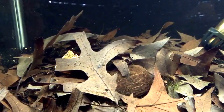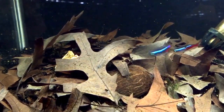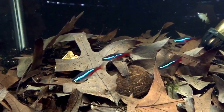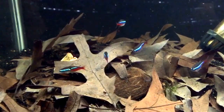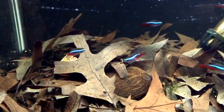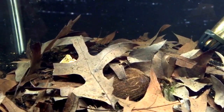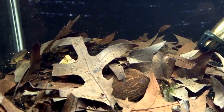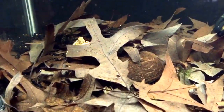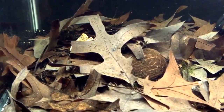I saw her and the male kind of flirting around the other day, but maybe, I don't know. It's impossible to know until I actually see fry going around. She's not scaring away the neons or the lamp eye tetras, so I don't know if that's a bad sign, or if that's inexperience, or if she just cares about dad being around or whatever.